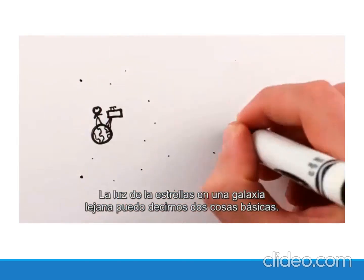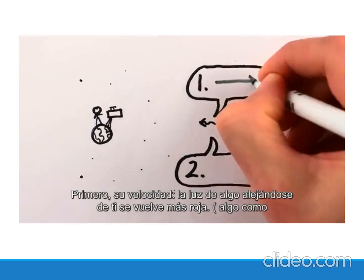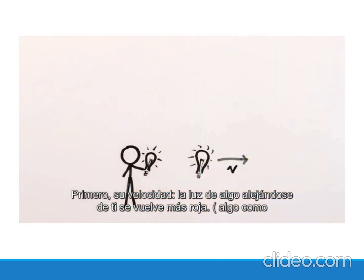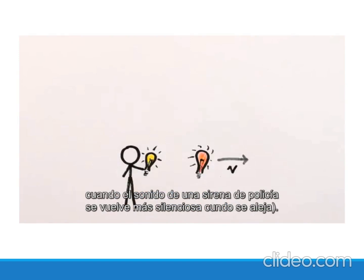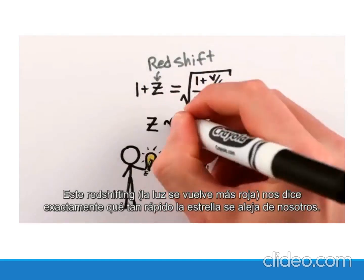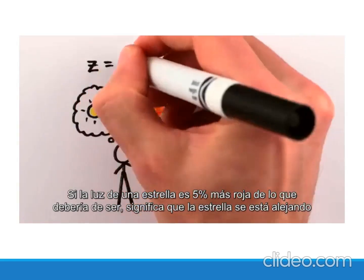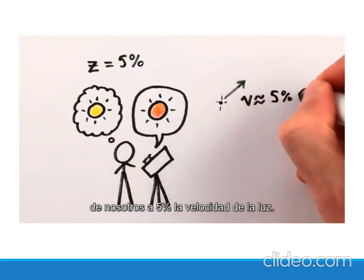The light from the stars in a distant galaxy can tell us 2 basic things. First, its speed. Light from anything moving away from you becomes redder in color, kind of like how police sirens get lower in pitch when moving away. This red shifting of light tells us exactly how fast stars are moving away from us. If the light from a star is 5% redder than it should be, it means the star is moving away from us at 5% the speed of light.